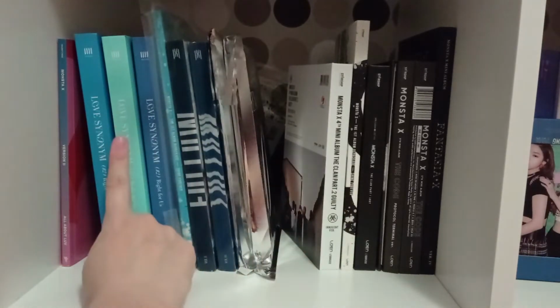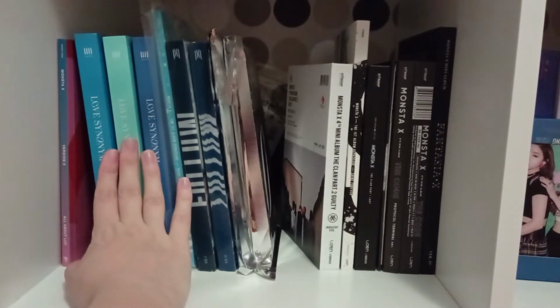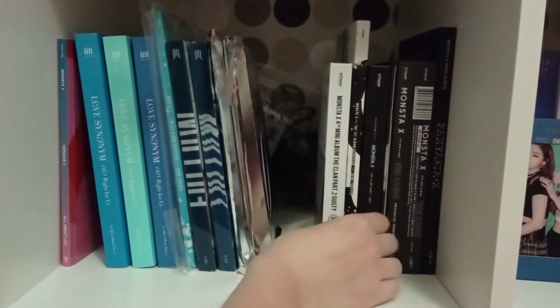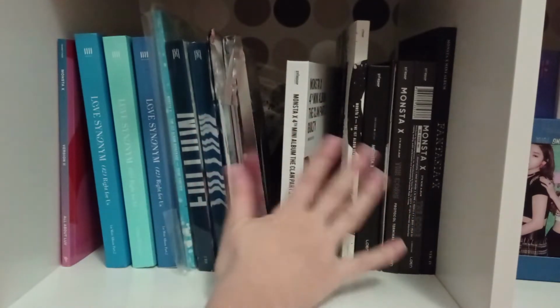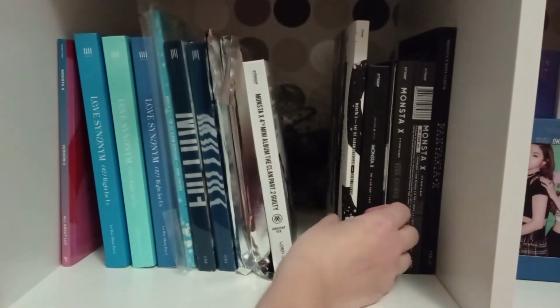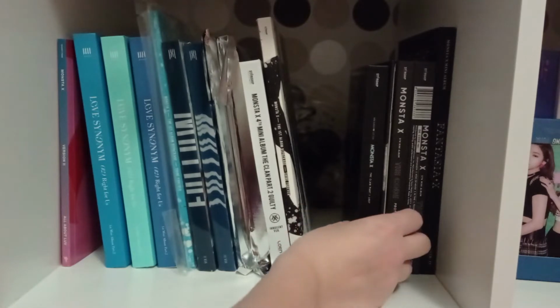I don't know if next time I will buy all the versions again for his albums. I really hope they are not that thick, please. I need space. Then we have the Clan Part 2, Guilty. I kind of wanted to do a color thing. It doesn't really work, but yeah. Then of course the second version of Shine Forever.